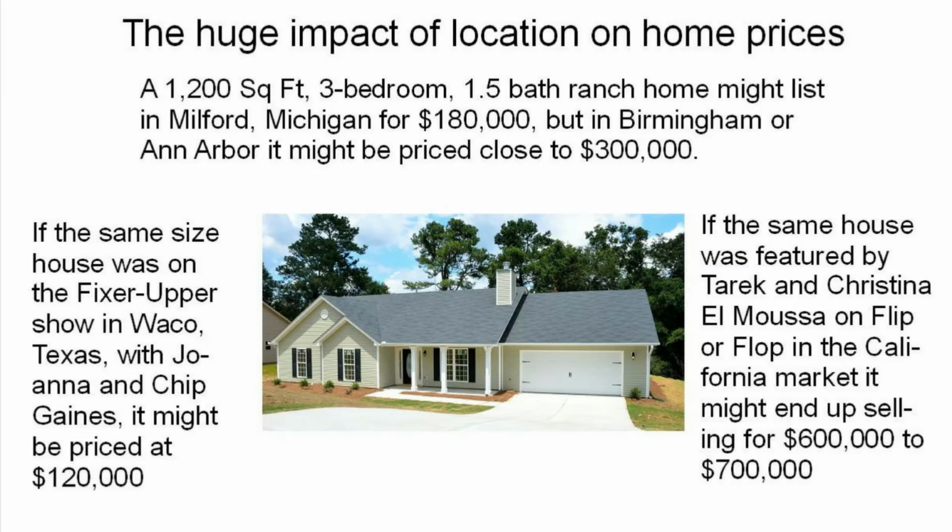The location factor is huge. And the reason I say that, when you think about it, those of you who watch some of these real estate programs on TV will know what I'm talking about. If we had a 1,200 square foot, 3-bedroom, 1.5 bath house here in Milford, we might price it around $180,000, maybe $200,000 if it was in really nice shape. But in Birmingham, just not too far from us, or over in Ann Arbor, that same 3-bedroom, 1,200 square foot ranch would probably be $300,000 or more.